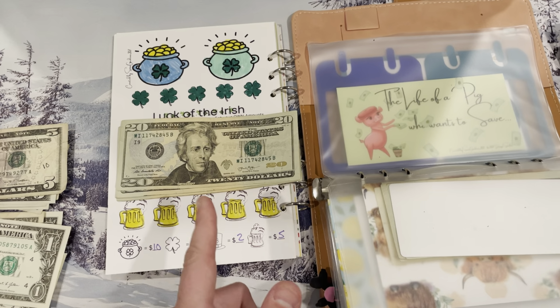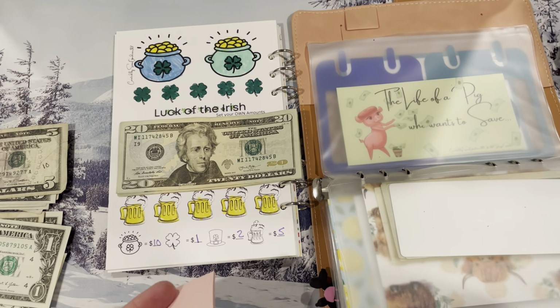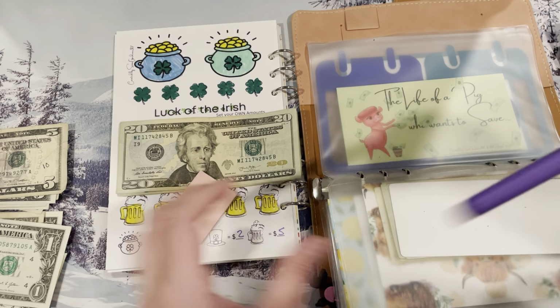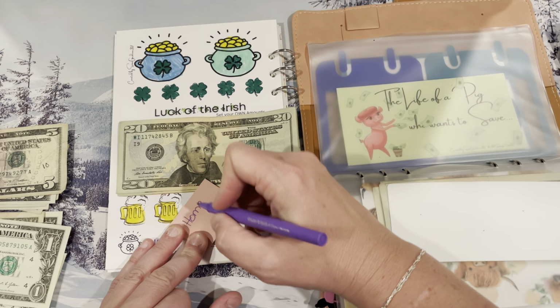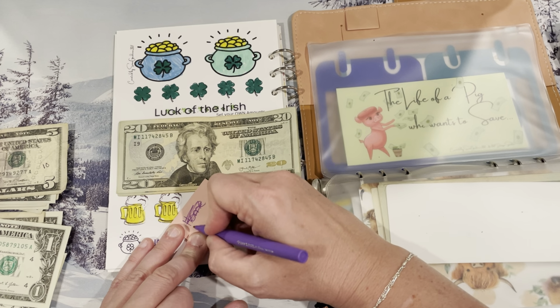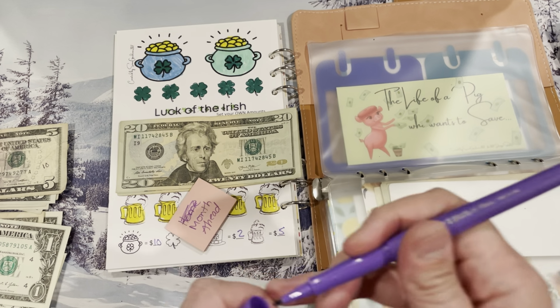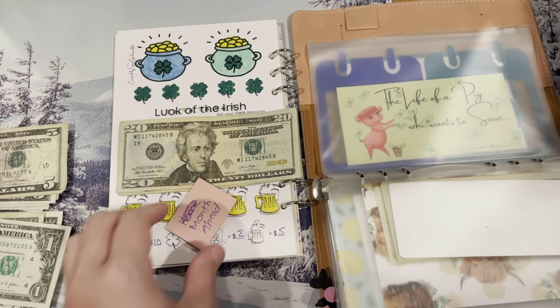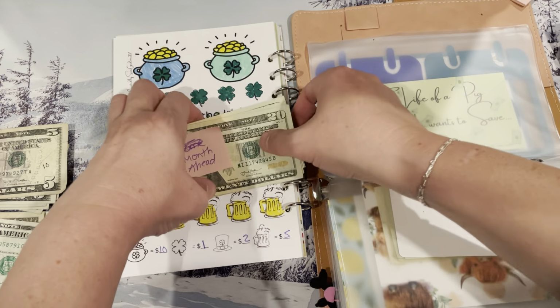All right, and just like that, we now have $120 worth, all in 20s, which is what I wanted. All right, and anytime that I finish a challenge, I'm going to write on here what this money goes towards because it is specific for a sinking fund. So, oh, not home improvement.